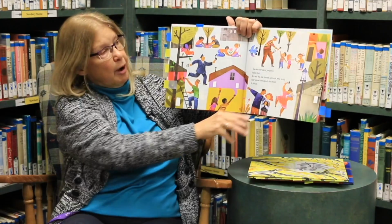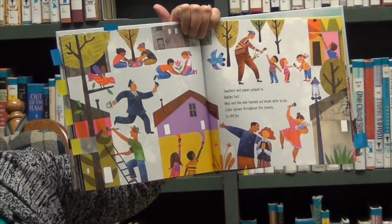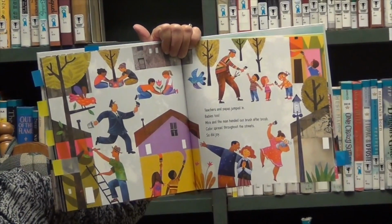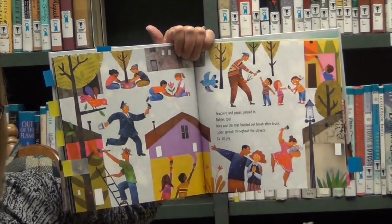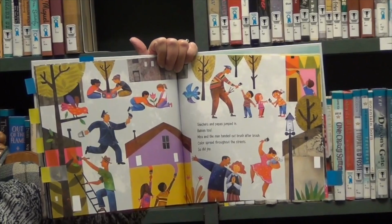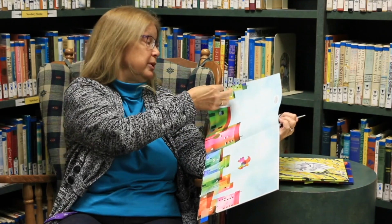Now I'm going to pause here for a minute because I showed you some concept books. You don't have to have a concept book to teach concepts. You can use any book to reinforce or teach concepts. You could count the people here. You could count the flowers here. You could look for shapes in this picture. You could look for colors in this picture. So there's all kinds of ways you can interact with a book like this beyond just the story. And you don't want to bog down doing that, but it's also very fun to do that, depending on your child. Read the book a new way every time you read it.